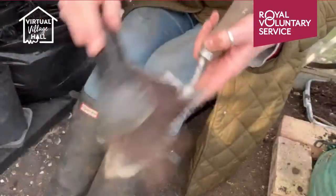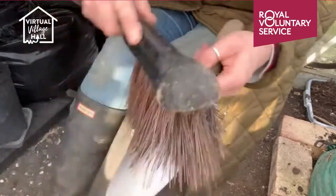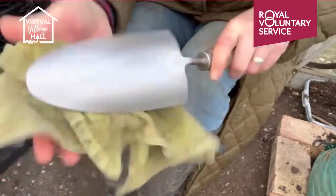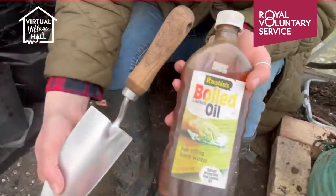So winter is a good time to check your garden tools too. Any wooden handles can rot, and metal, if it's not stainless steel, can rust if you're not careful. So I just use a very stiff brush to take off any dried dirt and then a damp cloth to remove that dust. I'll also be doing the same with my garden forks, just taking off all the dirt with a stiff brush, making sure that the handle is splinter free. If it's not, I can give it a quick sand with some very fine sandpaper. Just take all the dirt off and then oil that.